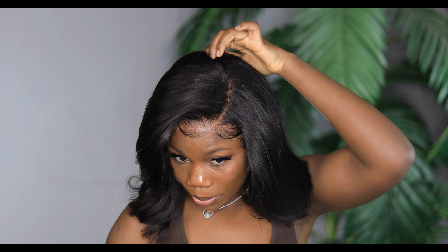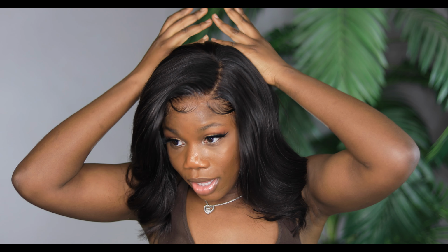So the lace goes all the way to the back of my head, all the way back here. That's how far the lace goes. So you can do a bunch of different styles with this wig.